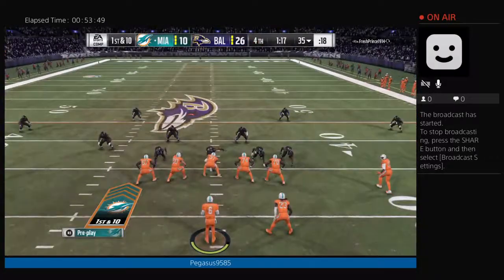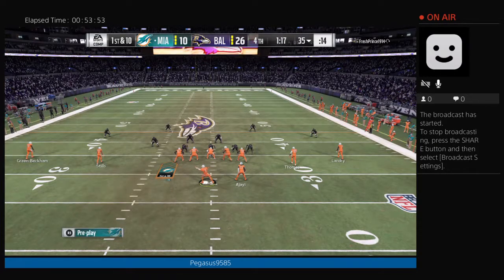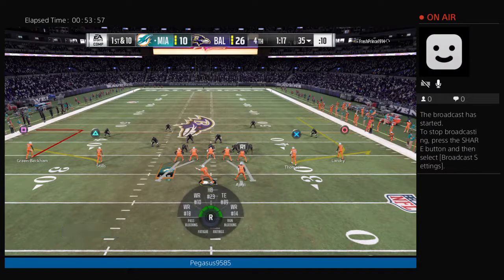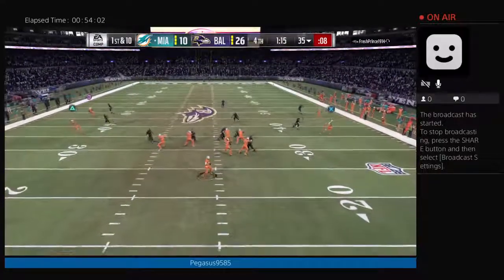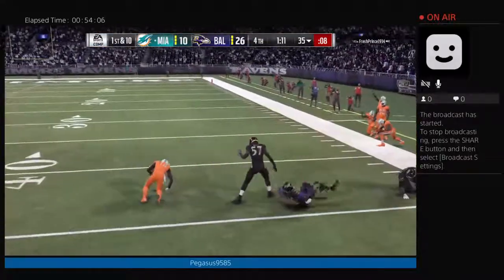No, check, Patriot. All right, now, lucky 56. On first down, it's Cutler. And this is complete on the comebacker.